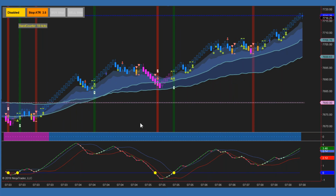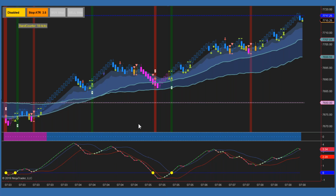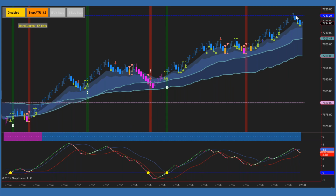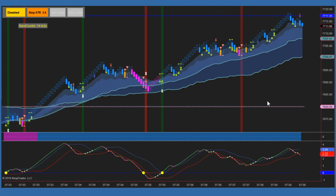Wow, look at this crazy move now. We make a huge move lower, and here we are, we've practically recovered half of it. We're back to the primary support zone. What a roller coaster.